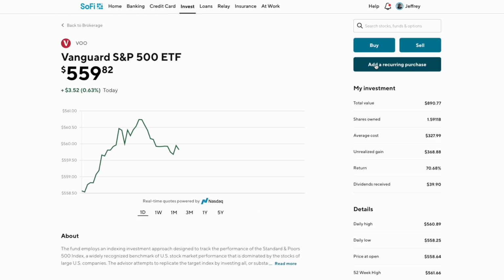Earlier, I didn't stop to show you this page, but here's all the information that SoFi gives you about ETFs. Since I've already invested in this ETF, it'll show the section My Investment along the right-hand side. Total value, shares owned, average cost, unrealized gain, return, and dividends received.